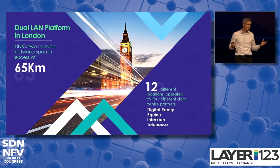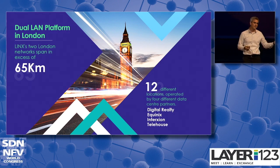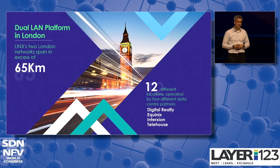Those that hopefully know a little bit about London know it's a huge city. Our network covers a span of 65 kilometres, from the west of London with Equinix Slough, all the way over to the east of London with Telehouse in Docklands. We connect across 12 different locations.